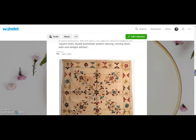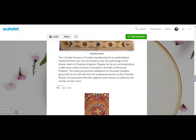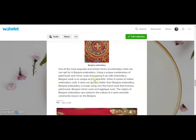The next talks about the Chamba Rumal, or Chamba handkerchief, an embroidered handicraft that was once promoted under the patronage of former rulers of the Chamba kingdom. Popular for its art and embroidery, a little town called Chamba is located in the hills of Himachal Pradesh. This small yet graceful settlement of mountain dwellers gave birth to an intricate form of needlework known as the Chamba Rumal.